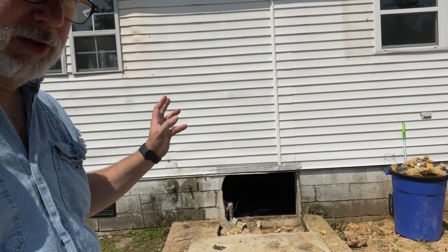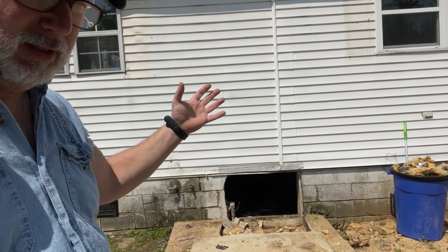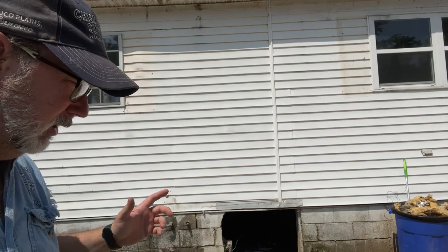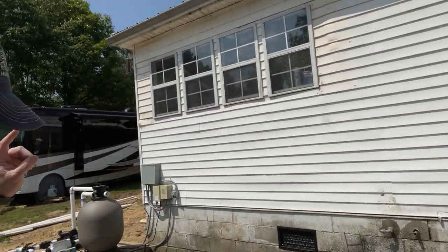We're gonna be moving some windows, putting in doors in new places on the outside walls, and we've got some water damage to repair on this back wall here. So we're gonna get started today with the removal of one window. So let's go take a look at that.